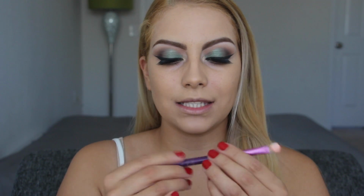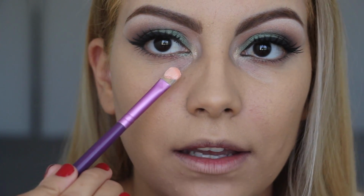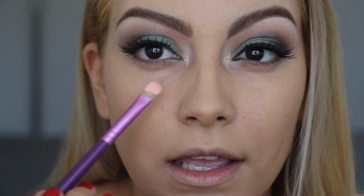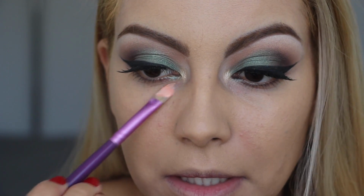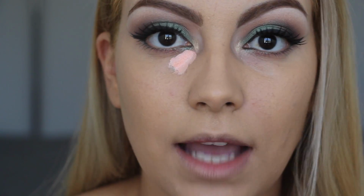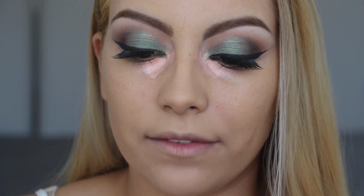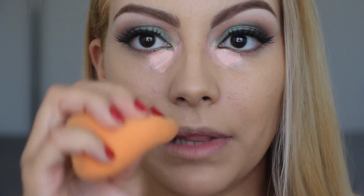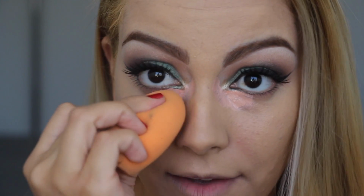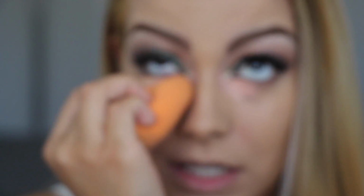I'm going to use a Sigma E70 brush. When you're correcting underneath your eyes, do not bring it all the way back. I'm only going to place this color wherever you have that pigmentation, okay? So for me, it's really right in this inner corner, right there. That's where I'm going to place that, okay? That's it. I'm not going to go any further down, any further back. I'm gonna leave it just right there. Okay, so this is what you have, right? I'm gonna take my beauty blender or my Real Techniques sponge, whatever you have, and you're just going to blend that out and tap it right on that spot.